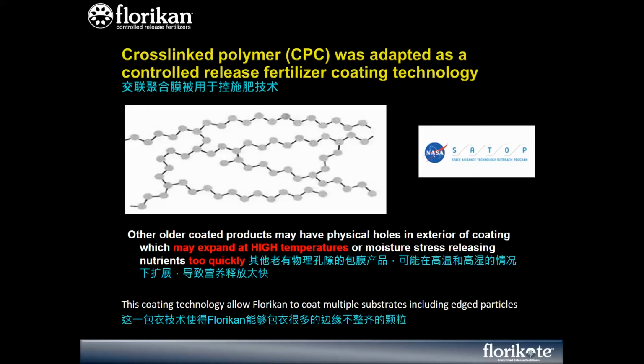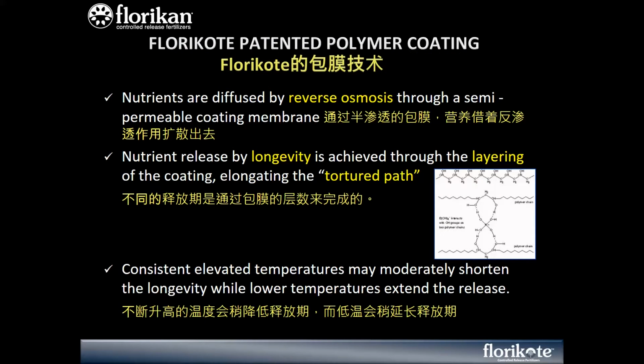rough-edged particles, and to get a very smooth release and to control the release. As far as the technology of our polymer, we use what is called a tortured path. You can see the figure 8 in this particular slide. That's what our polymers look like under a microscope.